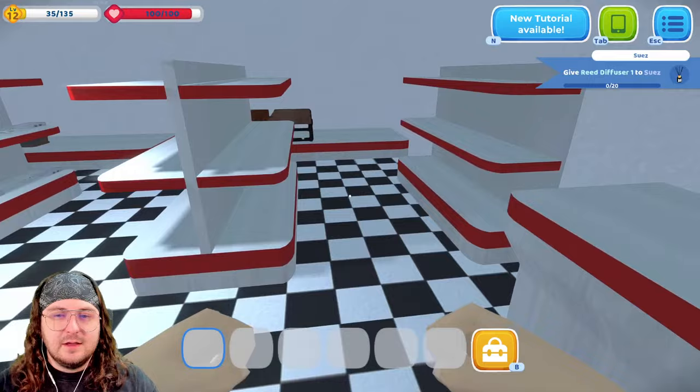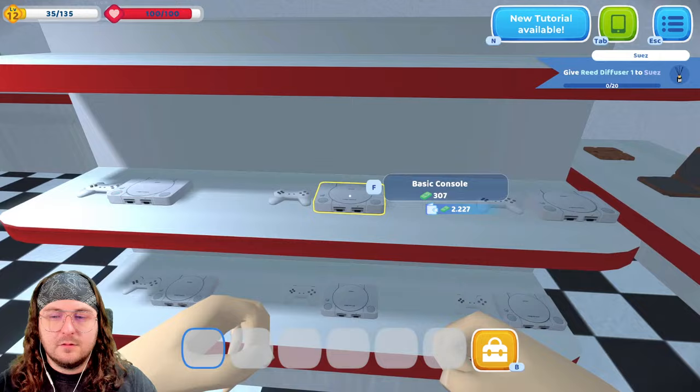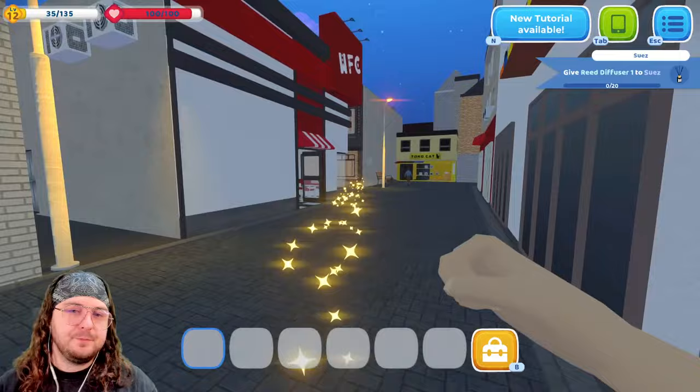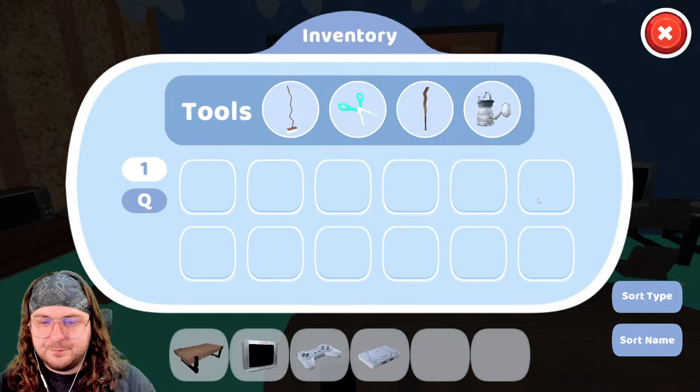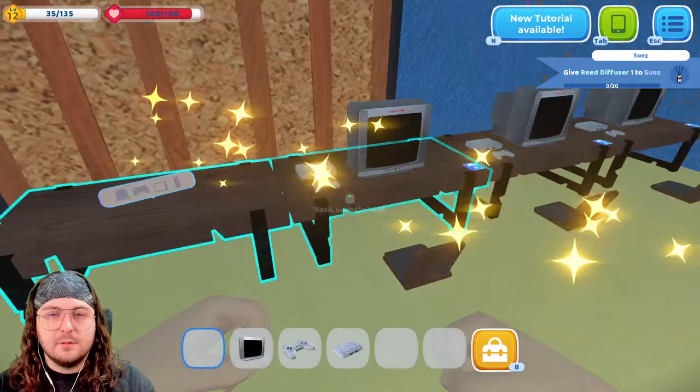See that. I have another one. Just need a controller. But it definitely started to go complete mainstream. Zelda went complete mainstream once it hit N64, right? There we go. Yeah, we're saving a lot of space. I like this. Nice.